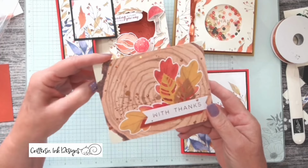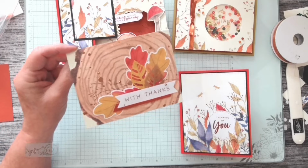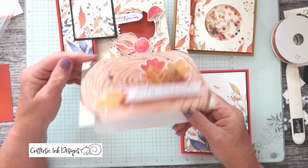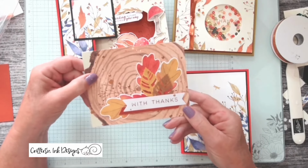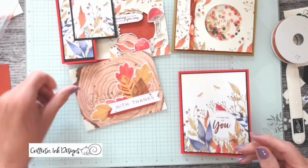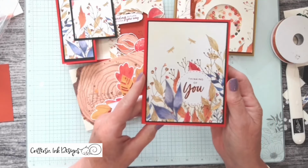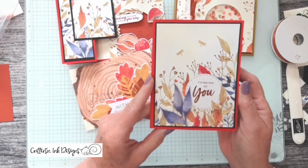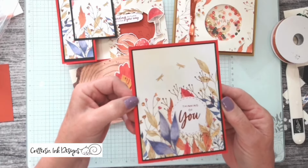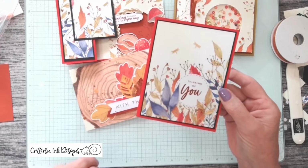And then here was the one with the log and the leaf elements. And I'm going to do another card with these leaf elements and do them differently. If I can, I'll try and do them tomorrow, but we'll see how it goes. But I will get it done. And then there's this one too, which was just the card front that Doreen cut and then matted with Basic Black and Poppy Parade. Super cute. And again, she put the little dragonflies on there.